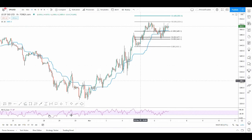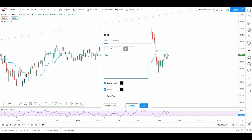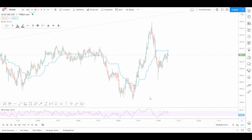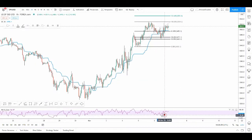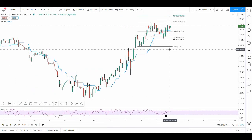The indicator I'm using is RSI set to 5. I'm using the 1-hour chart here, and I'm waiting for RSI to come down to the bottom, as it did here. So that's indication number 1, RSI. There it is. That's one of the triggers, and being on 5, you can see it move from overbought to oversold pretty quickly. And since we're day traders, I like to go in pretty big and have a big risk reward and I like to compound as well.